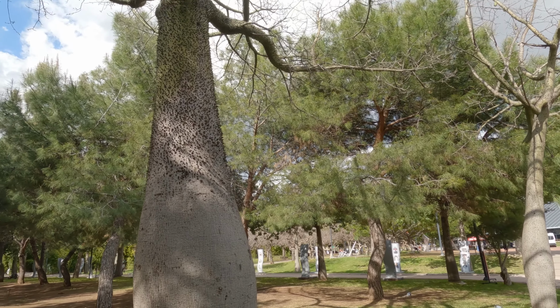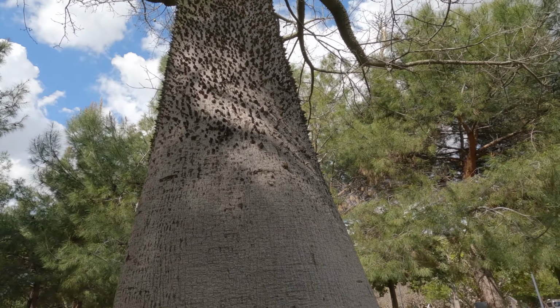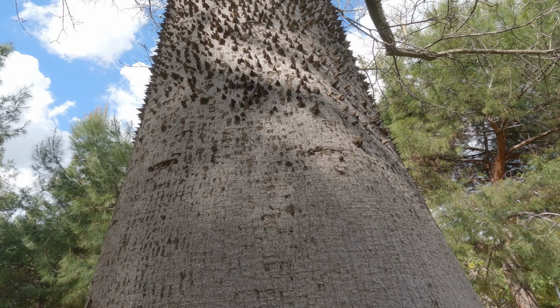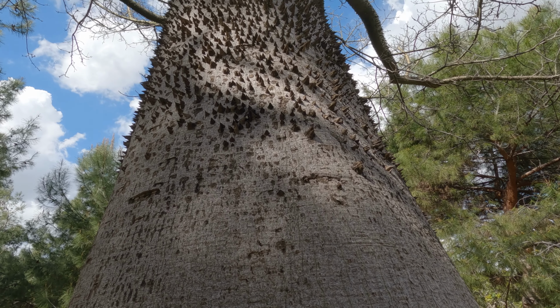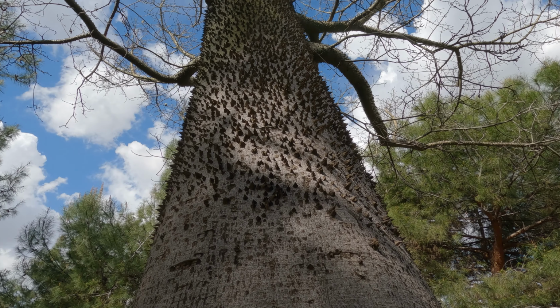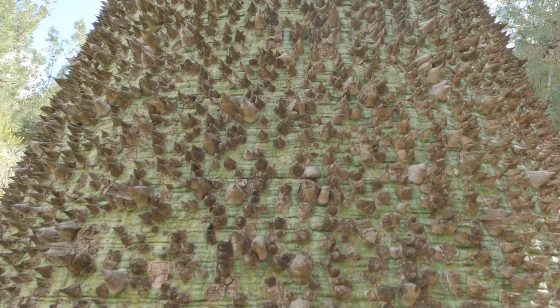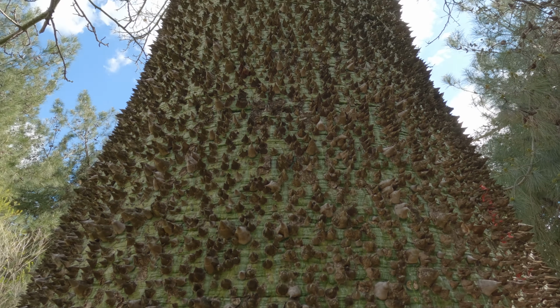Look at them. As far as I know, they are originally from South America, and I'm not sure how they were brought here. But still here in Turkey, they feel quite well. And as you can see, they are covered with spikes just all over the tree.